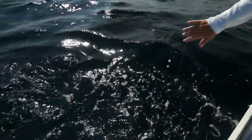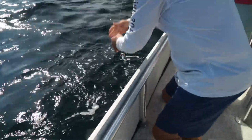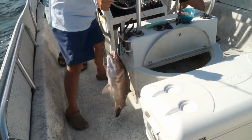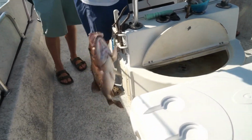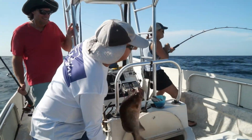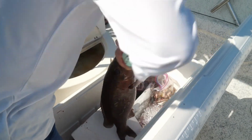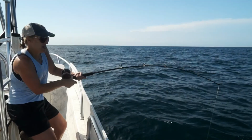That's a black snapper. Keep him in the water. Don't try to pick him up. Whoa, that is a nice black snapper, guys. Look at that. Means we can catch some extra fish. Absolutely. Bonus fish, baby. Black snapper. Great eating fish. And that's one of our bait thieves down there.